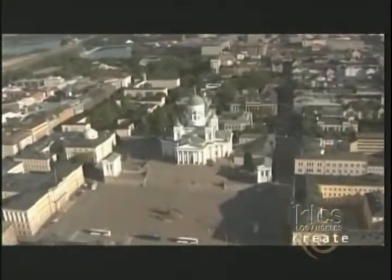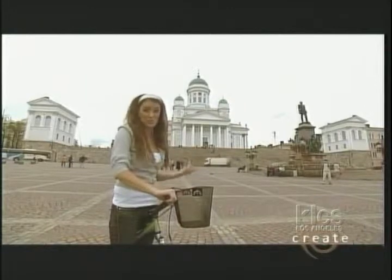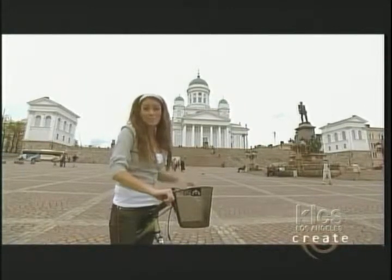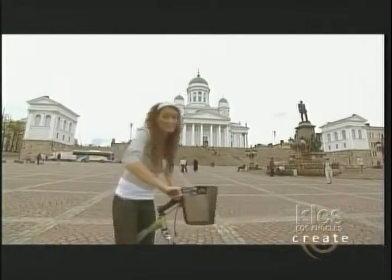Helsinki Senate Square, and that's Helsinki Cathedral. This is the place where we gather to celebrate New Year's Eve or big sporting events. Actually, we gather here every time we have something to celebrate.